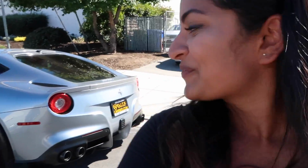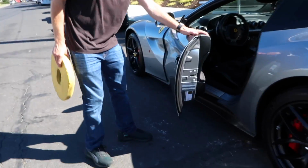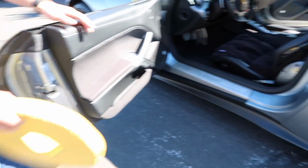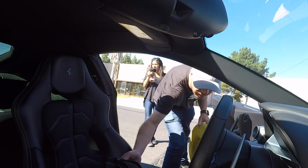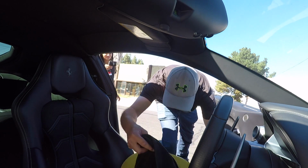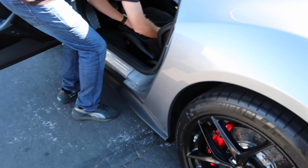I am too short to see over the wheel of the F12 because this car has the sport seats and they don't elevate up. I'm 5'2", and I can't see over the wheel. So we're figuring out creative solutions for me to be able to see over the wheel and drive this car. Let's take a look. All right. So far we have towels on the seats, and we just found this toilet seat. I think this will fit an F12. I think if we put it like that. Oh my God. Short people problems.